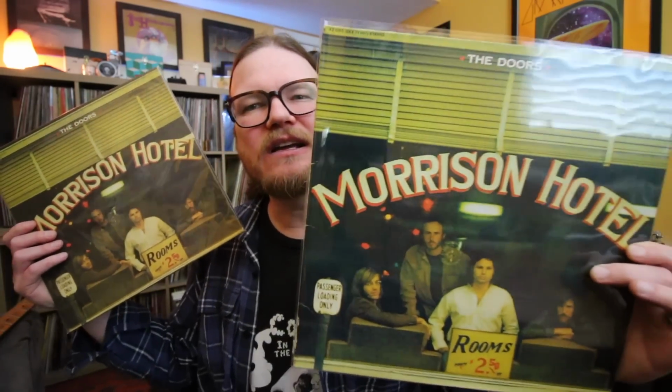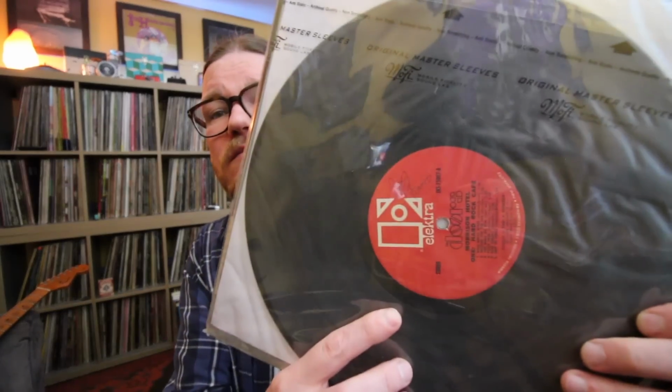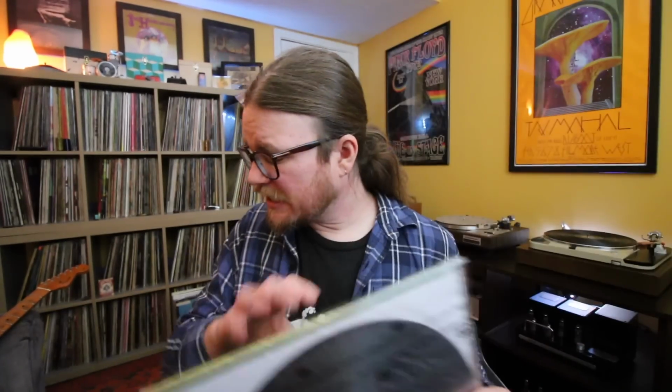Really great. How does it sound compared to the first US? Well, kind of the same deal. This is more open, kind of clearer sounding, a little more natural. This is super tailored. The quality of the pressing really shines through because it's incredibly quiet and just a lot of detail on the instrumentation. Great sounding pressing. If you see one of these German pressed Morrison Hotels, you should definitely pick it up. My original is on that red Electra label.